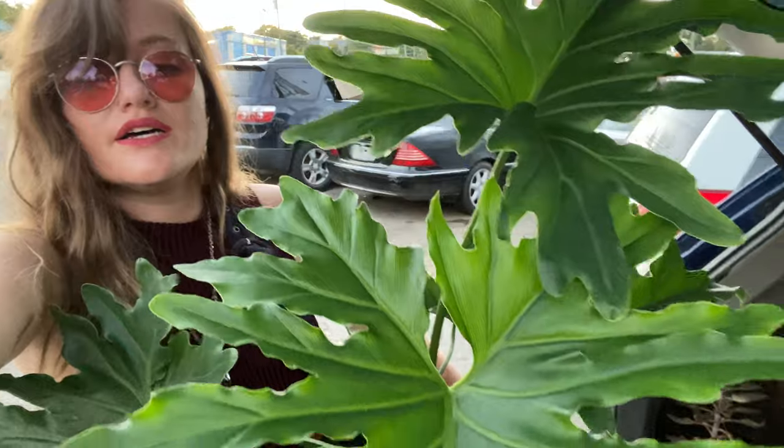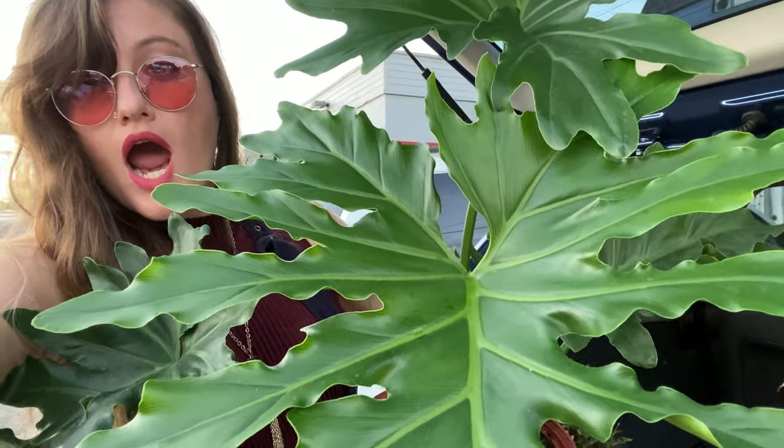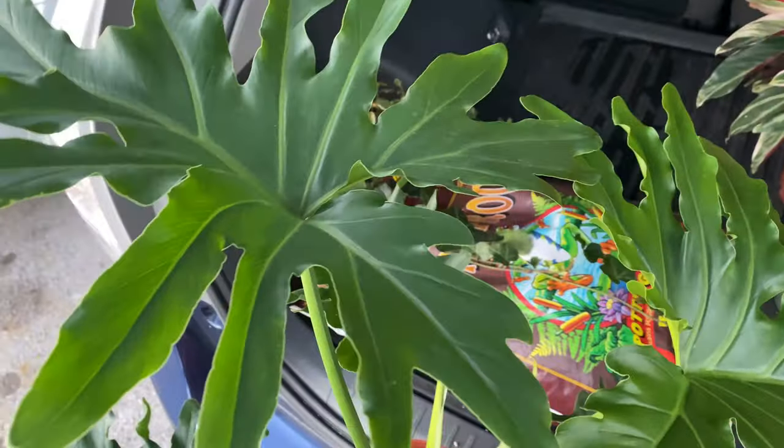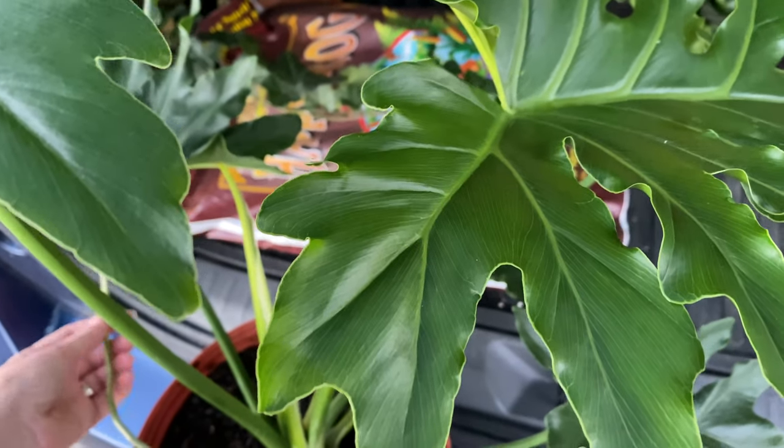If it's not a split leaf philodendron, or if it's not a Philodendron Hope, that's actually okay, because I just bought seeds for Philodendron Hope. So I'm about to grow, hopefully if they succeed, some Philodendron Hope. So yeah, anyways, this freaking gorgeous plant, guys, $20.